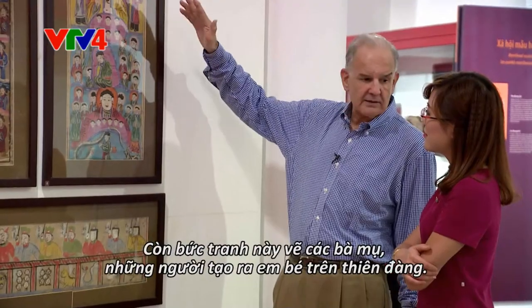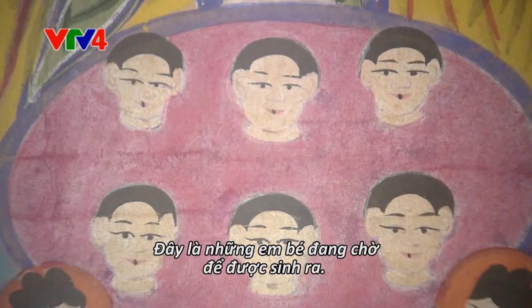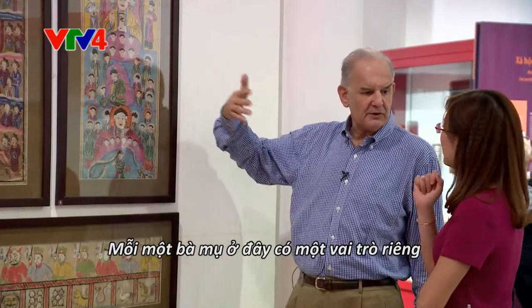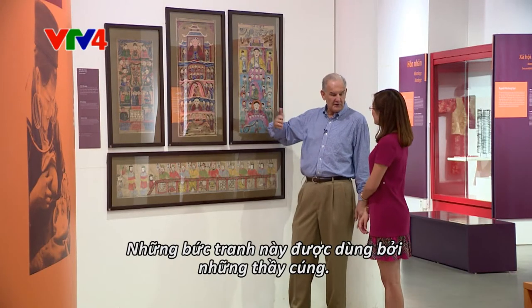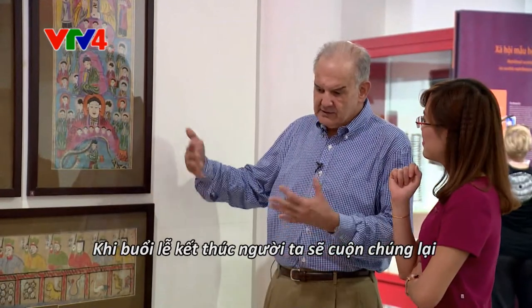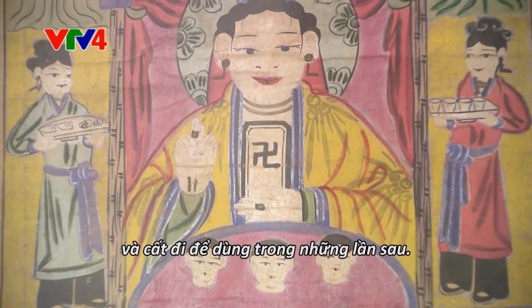This is the Palace of the Midwives in Heaven. And that's the chief midwife. Here the baby's waiting to be born, yeah. And all the ladies will have different roles in making sure the baby comes into this world safe and happy, and the mother does well as well. These paintings are all owned by the shaman, and these are put out for a while. The ceremonies are done, then they're rolled up again and stored for the next time the shaman uses them.